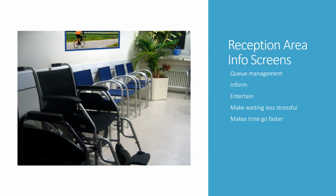A great way to make the time go quicker in reception areas is to have information screens on the wall. Information screens are just computer monitors, but they can be used to manage queues, manage the waiting order, to inform people, to entertain people, to make waiting less stressful. And overall, it just makes time go faster when you're sitting in a waiting room if you've got something to look at and something to watch. So what kinds of things can you show on your information screen?